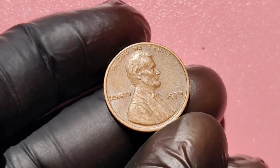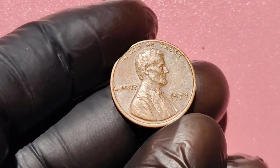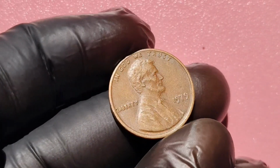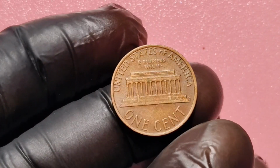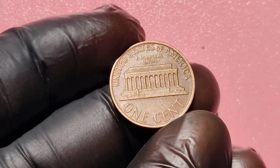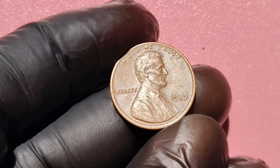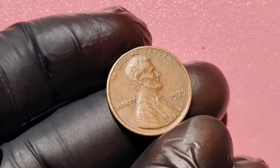I'm super excited to dive into the fascinating world of numismatics and talk about a very special coin that has captured the attention of collectors all over the world, the 1979 No mint-marked Lincoln penny. Now, you might be wondering, what's the big deal about this particular penny? Well, my friends, let me tell you. The 1979 No mint-marked Lincoln penny is a rare gem that is worth thousands of dollars to the right collector.